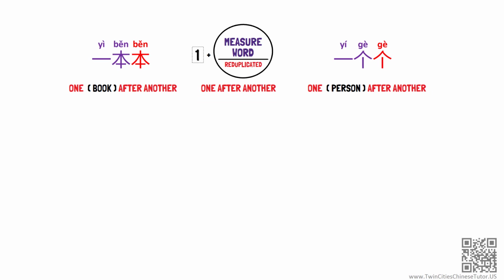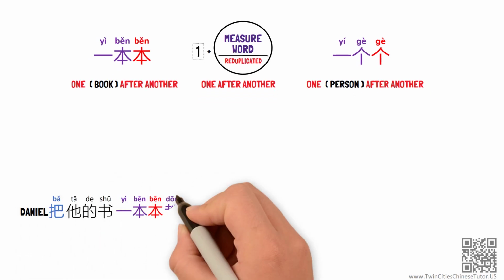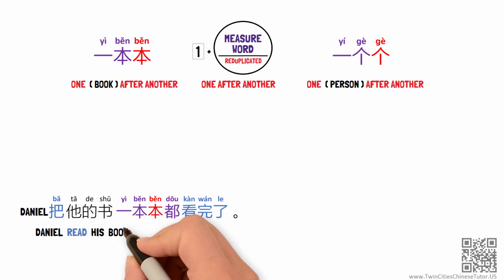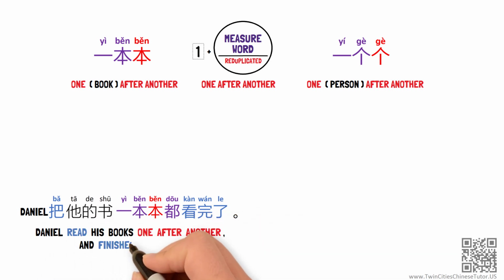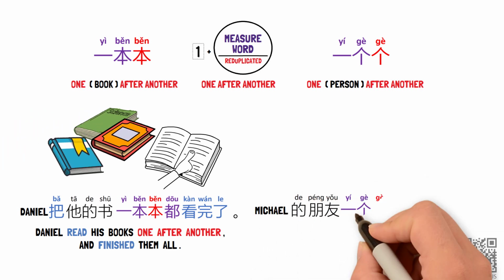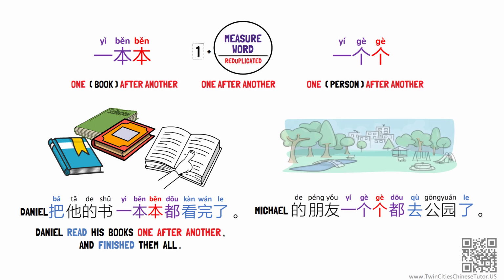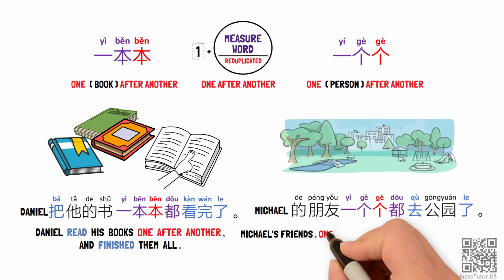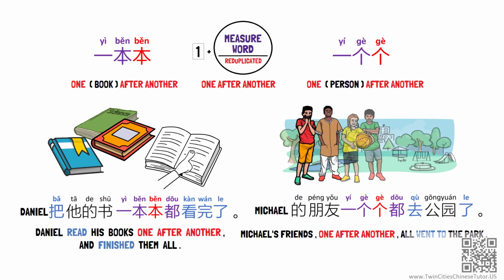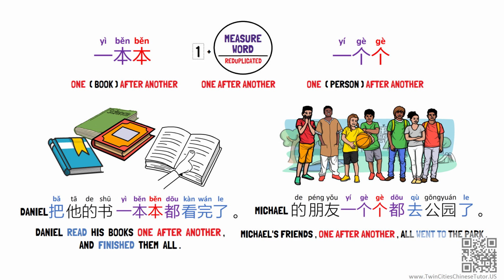So if I say, Daniel 把他的书一本本都看完了, that means Daniel read his books one after another and finished them all. If I say, Michael 的朋友一个个都去公园了, that means Michael's friends, one after another, all went to the park. Whoa, that's really cool. I can't believe that just adding 一 into the picture makes things so different.